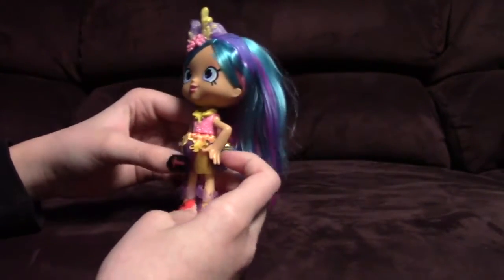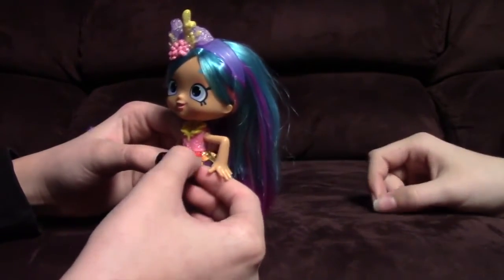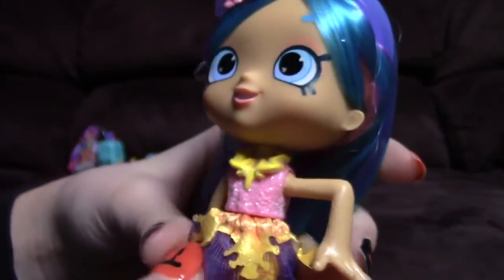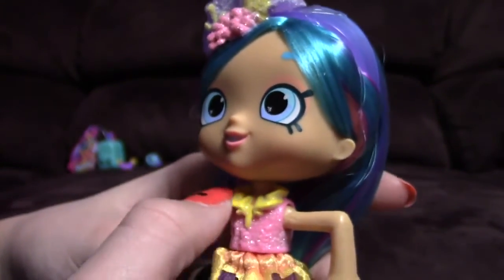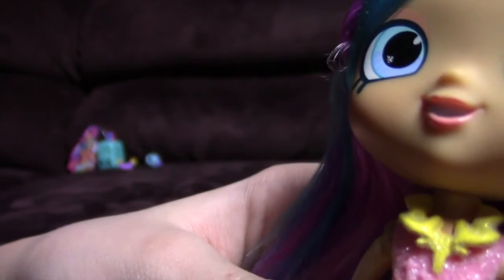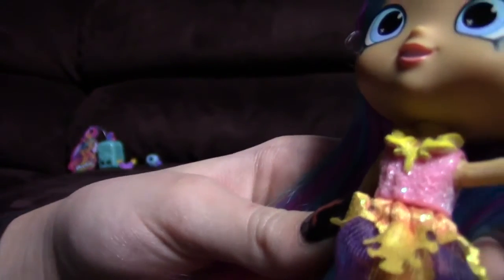So, her skirt has some yellow, and up here it's more of an orangey color. It's like an orangey color with yellow. And it's kind of frizzy. Just trying to fix it. And she has this, like, collar. Seaweed collar. And her shirt has a lot of corally details right there. I didn't notice that until right now, either.